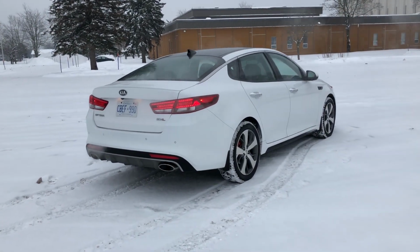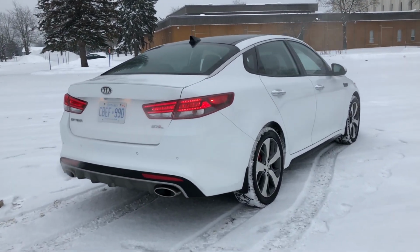And you can't get any ideas of going drifting with this because a lot of manufacturers, including Kia, have gotten rid of the manual handbrake. It is a parking brake now, an electronic little flippy switch here, so you're kind of out of luck.